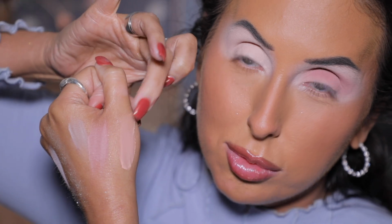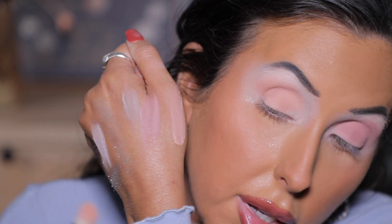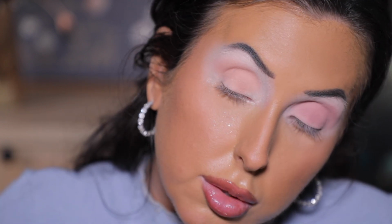So let's do First Class, the shade next to it. First Class is a peachy matte. We'll put that shade right there. Nice little peachy color. Put that on my lid right there. Okay, it's cute. Like, there it is. It's cute. Here it is.